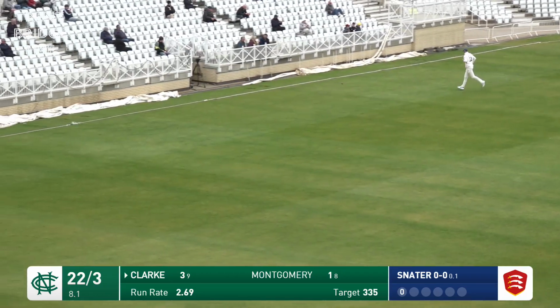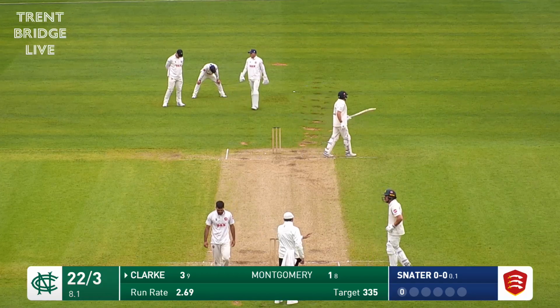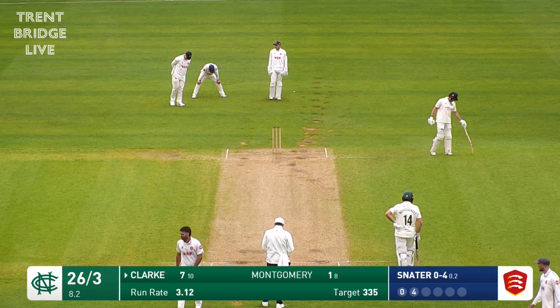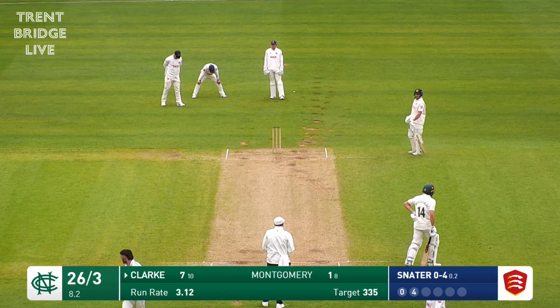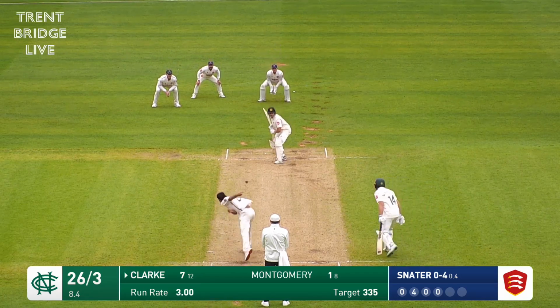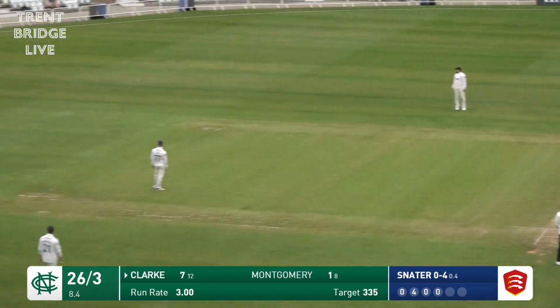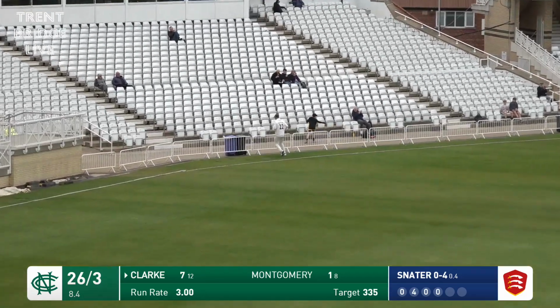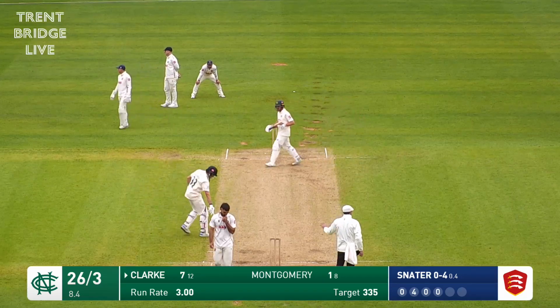Lovely shot here from Joe Clark, just playing the ball, laying the bat on the ball and stroking it through the covers. No great back lift or anything like that. Beautiful timing. In and bowls, and another lovely shot here. That's going out towards the backward point boundary and over it. Beautiful cricket from Clark. 2 boundaries in that over.